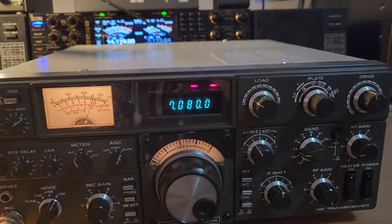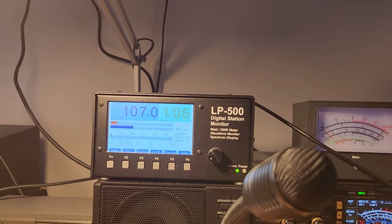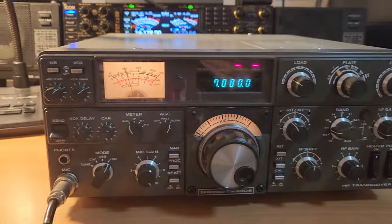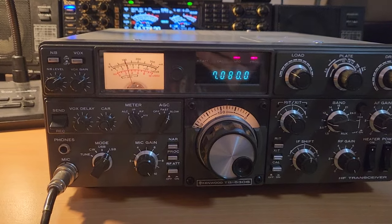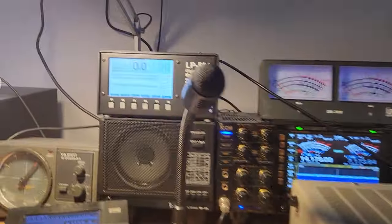VK3 Charlie Mike testing. Oh, look at that. Hello. 1 2 1 2. Yeah, this radio is incredibly good in the way that it's responding here. Now I've got the processor in there. Let's take that processor off. Might be a bit harsh with that.